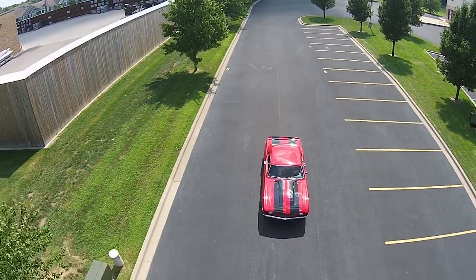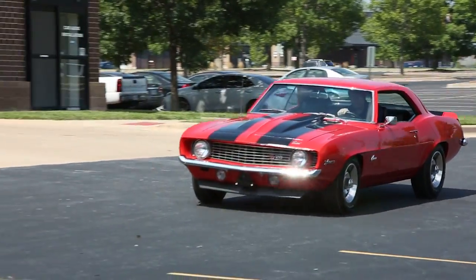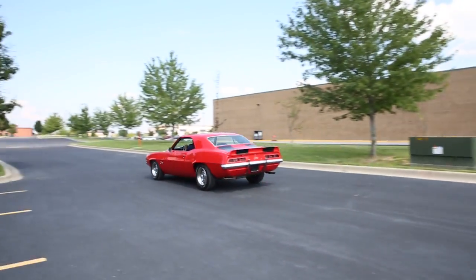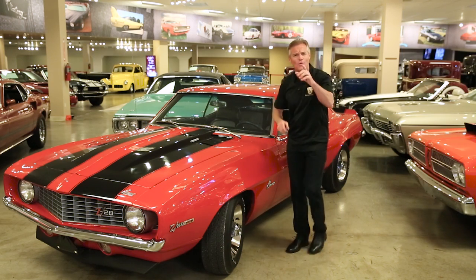This Z28 is painted in a gorgeous shade of red, nicely complemented with black racing stripes. This awesome Camaro was restored 12 years ago and has since been driven only 1,500 miles. I am loving this classic muscle car, and you will too.